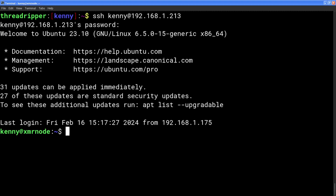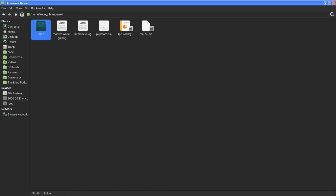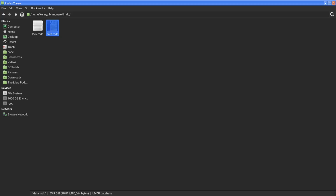Now, one big tip, if you've already downloaded the full Monero blockchain to a desktop or something else like that, is to copy over this LMDB folder, or you could even just copy over this whole BitMonero folder to that Raspberry Pi or home server, whatever you're going to be running your 24/7 Monero node on, because inside of it is going to be this data.mdb file, which is the entire Monero blockchain. I mean, not in this case because it's only 65 gigs. If yours is around 65, 70 gigs or so, that means you've got the pruned blockchain.